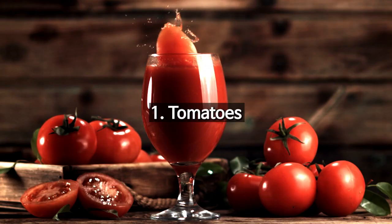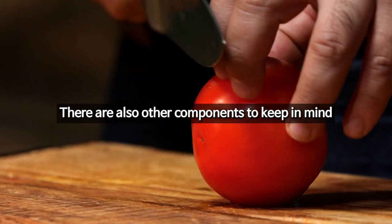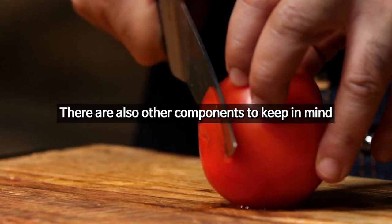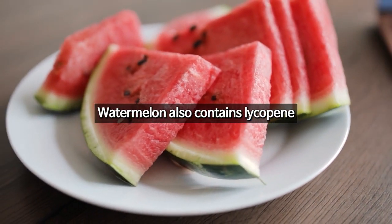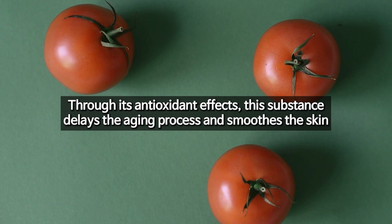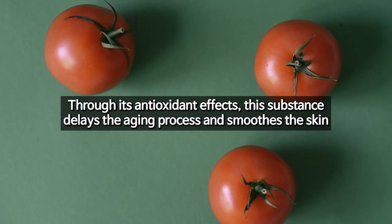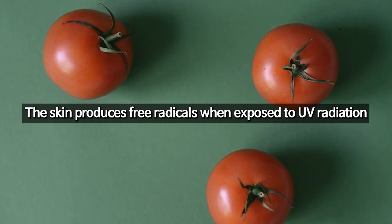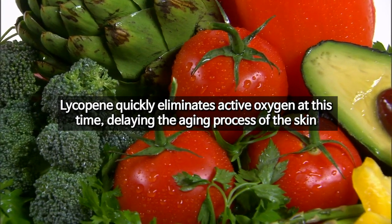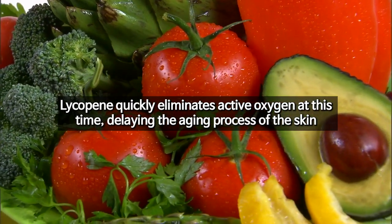Tomatoes come in first. Tomatoes are high in fiber and low in calories. There are also other components to keep in mind. Lycopene is that. Watermelon also contains lycopene. Through its antioxidant effects, this substance delays the aging process and smooths the skin. The skin produces free radicals when exposed to UV radiation. Lycopene quickly eliminates active oxygen at this time, delaying the aging process of the skin.